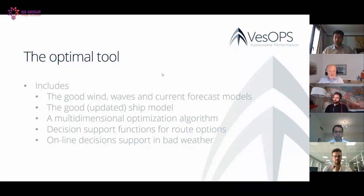So if the weather is changing, if there are some parameters around the port arrival that are changing, then you need to have that added and updated to the route that you're going for. And then a good online decision support in bad weather, because we see, even though we predict something based on forecast models, sometimes the weather is different from the forecasts, and then you have to have an option for the crew to know what to do in those cases.